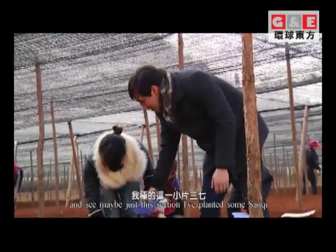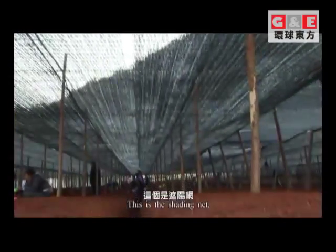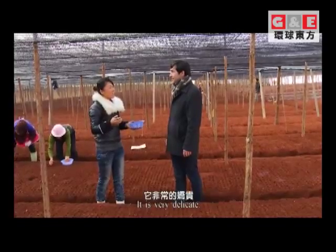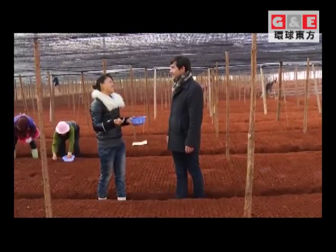I've planted some sanchi. And what's the reason for the black tarp up above?